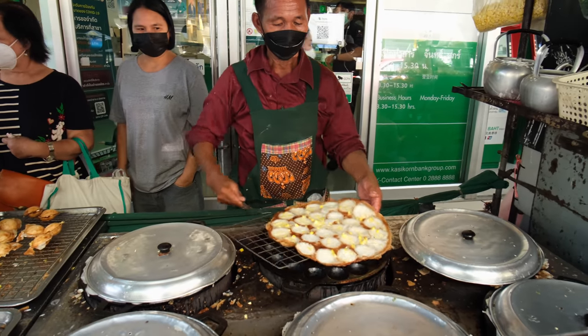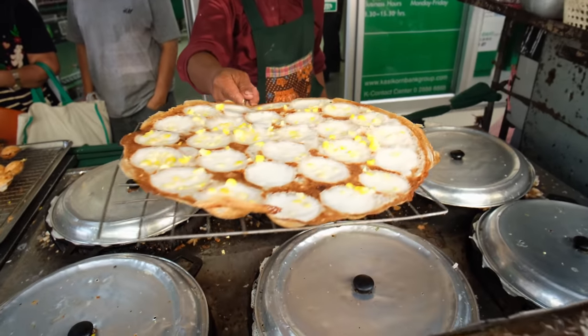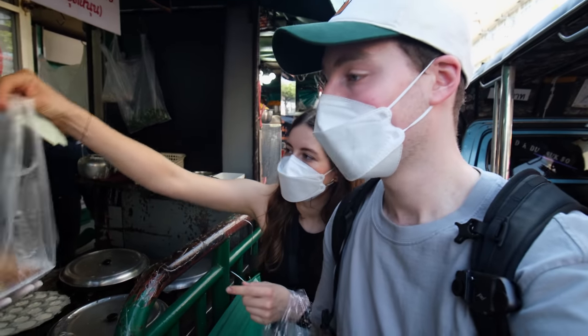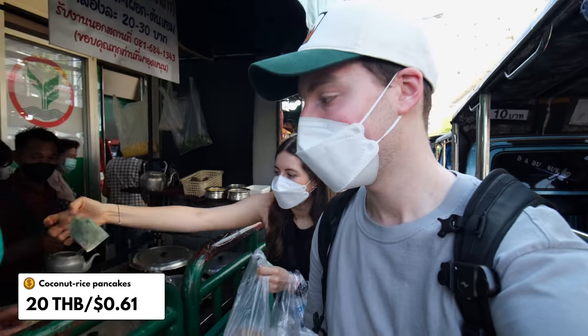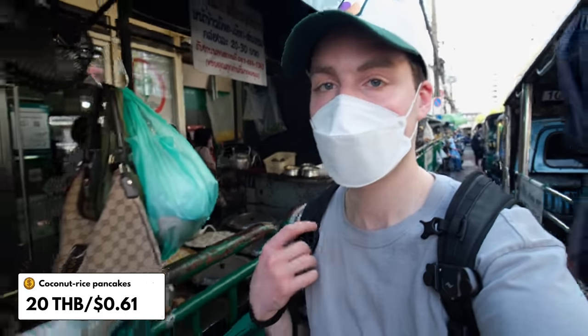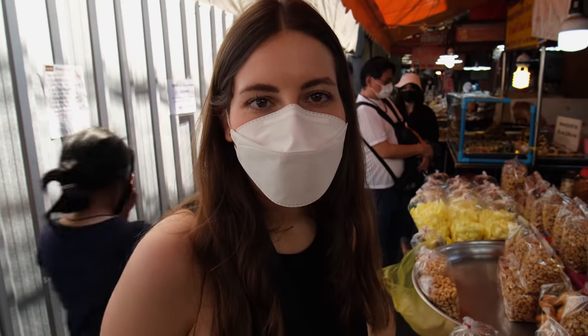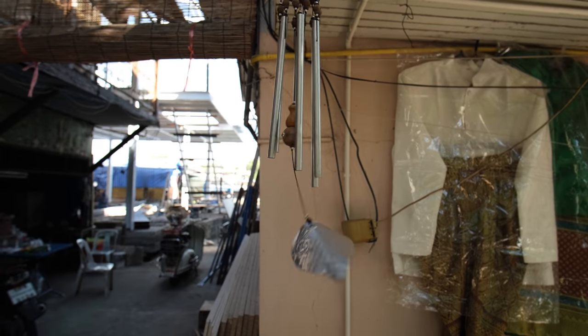Let's see what's the least amount I can buy. Looks really good. Okay, this just smelled so good, we couldn't resist. So these are Thai pancakes as well, with some corn and coconut in the middle. Thank you. Khob khun krab. They were really nice. Okay, it's very overwhelming here. I think we need to find a quiet place to try our little coconut pancakes.